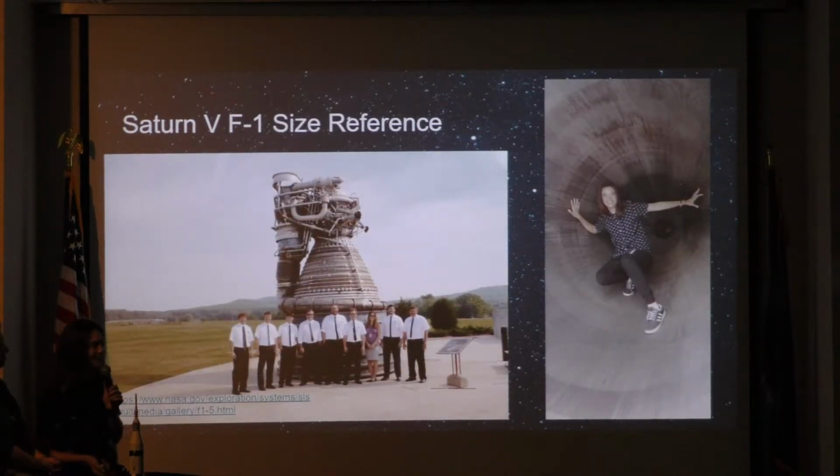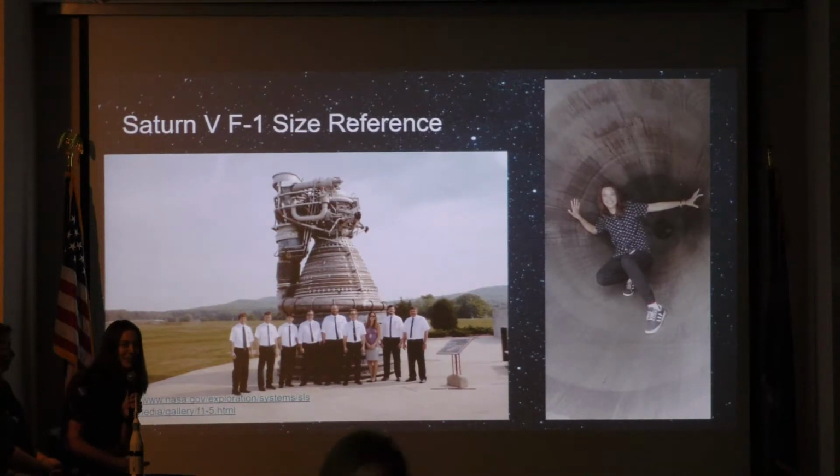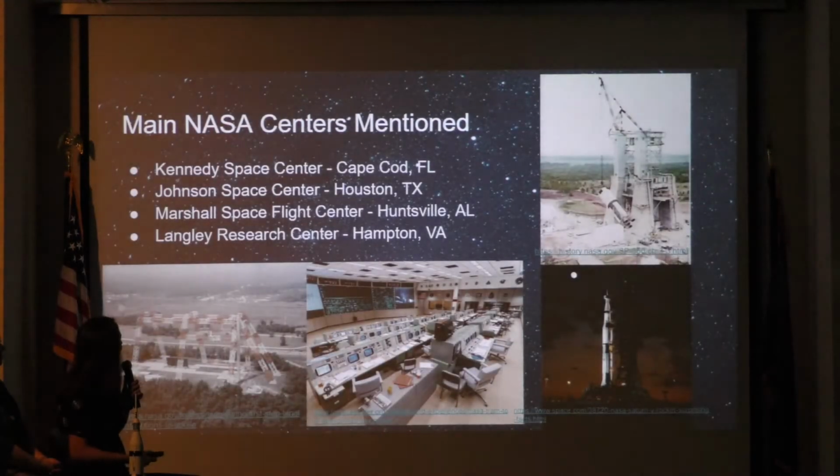This is a size reference. If you have a picture of yourself in an F1 rocket engine, you kind of got to put it up there. So that's actually me inside the rocket engine. And this is when it was developed at NASA Marshall. And speaking of that, we'll go there first.